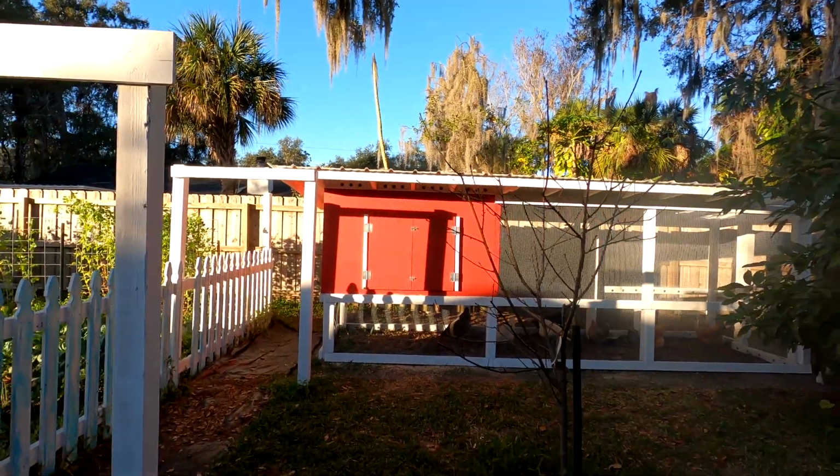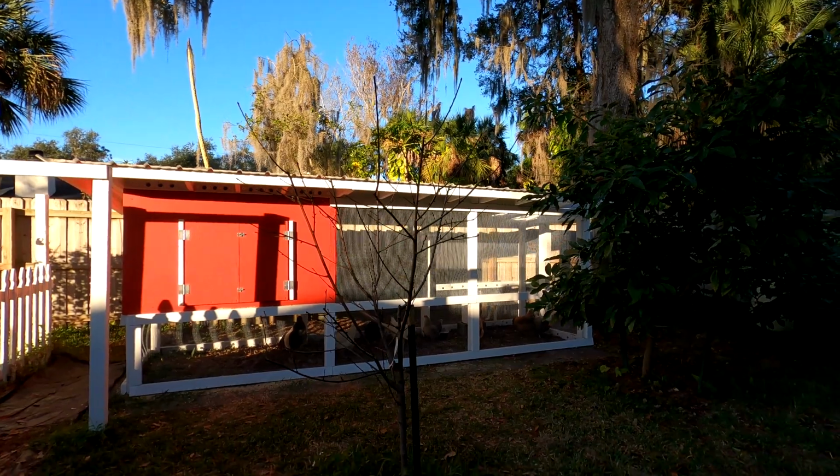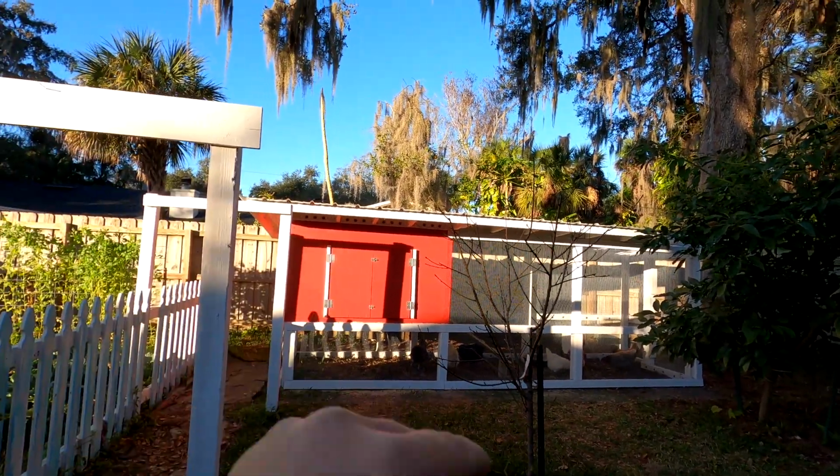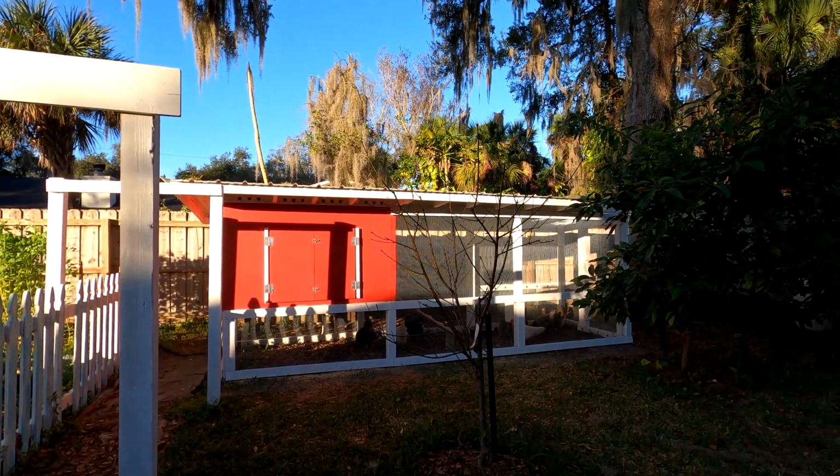And I love it. I love the red. I love the hardware cloth. Another thing we're trying to improve on. I love the metal roof. I love everything about this. It's exactly what I envisioned in my brain, and Jack was awesome to deliver it for me.